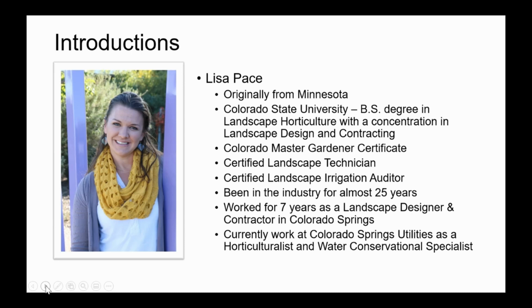It has a lot to do with the fact that it changes so much across the city. There are so many different soil types here in town, and our drastic changes in temperature. So I'll use all of my experience from those 25 years and working all over the state to help you hopefully be inspired to take on your own yard.